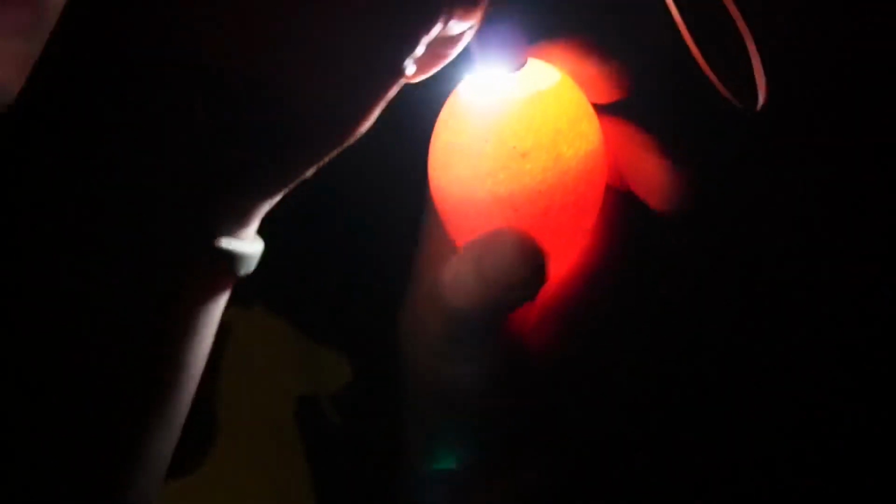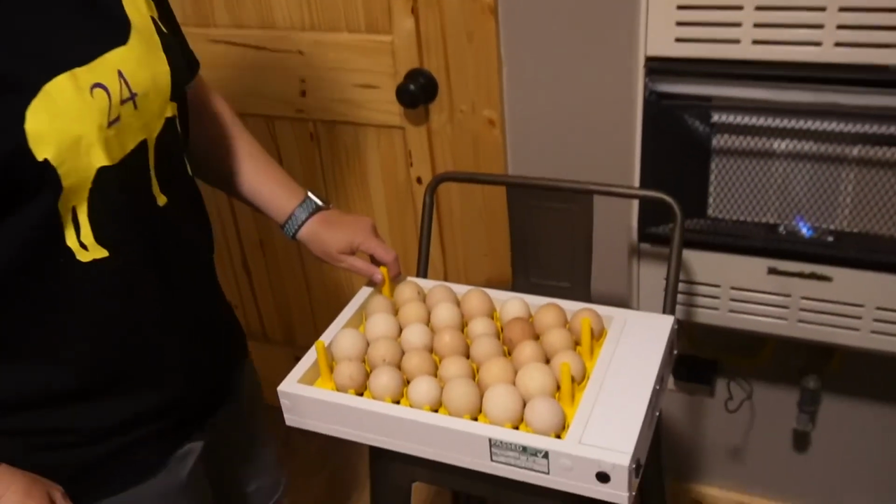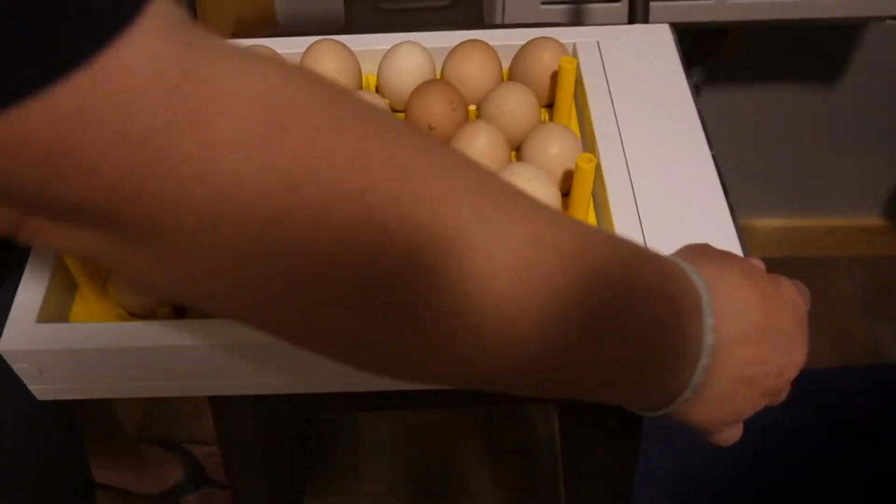Still pretty early on. Yeah, it's not been even a week yet, so these were the first ones, so they might not even be good. Just have to wait and see. Might be a little evil Tom Turkey in there. Might be. All right, here's the next set of 30 chicken eggs.